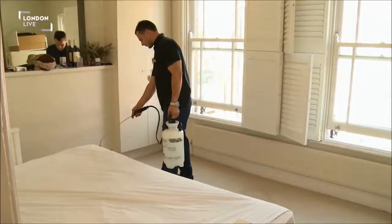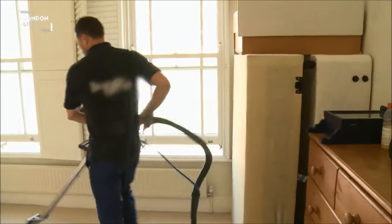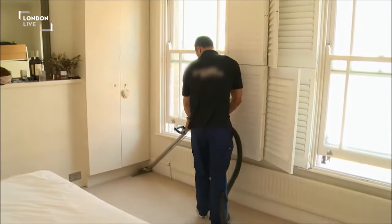I've got mad cleaning stories, mate. I've seen the most disgusting places you could imagine. This is your money we're talking about here, so you're going to want to do the best job you can to get that deposit back from the landlords and the agency.